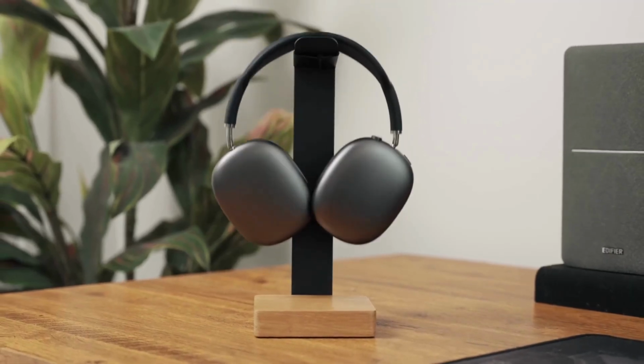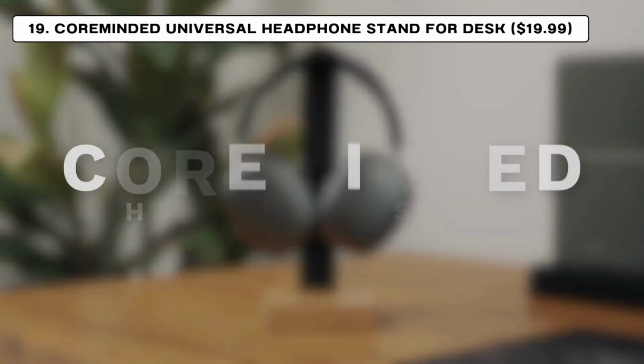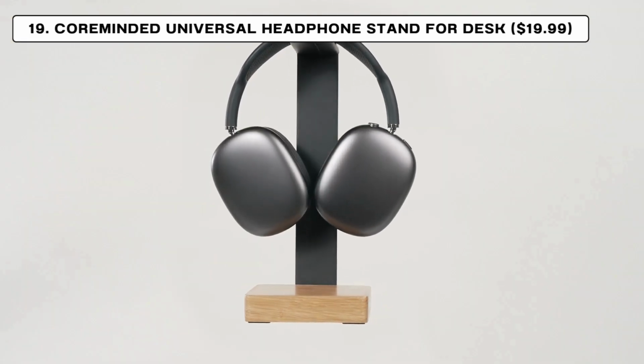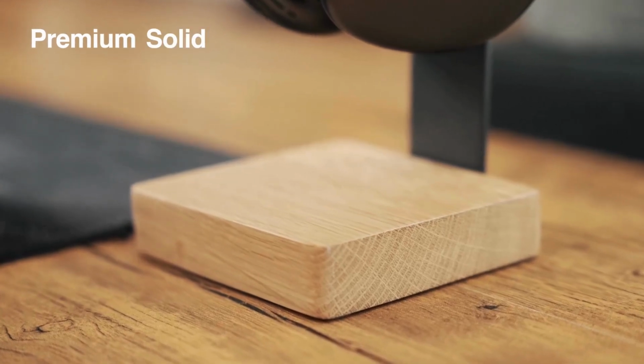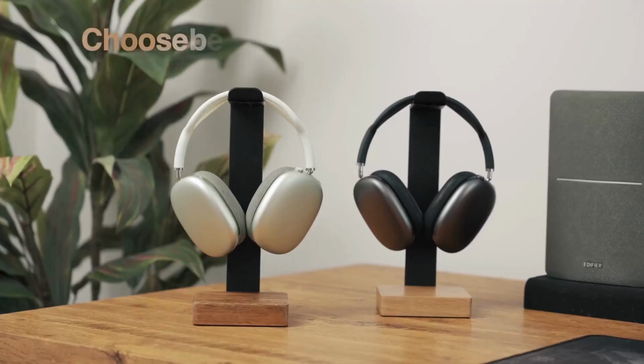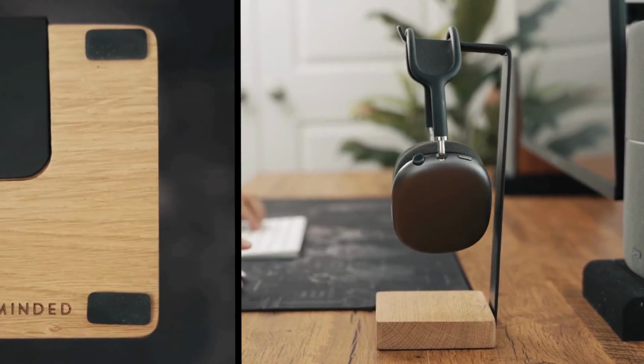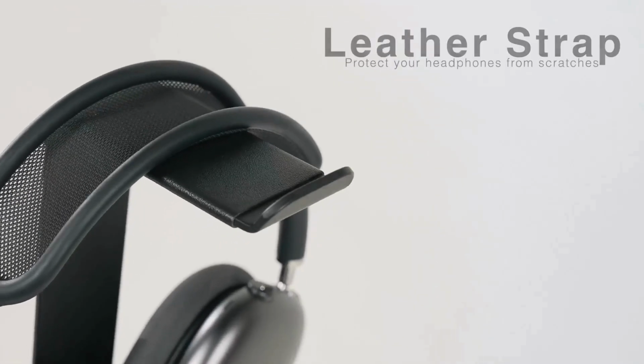Show off your headphones with the core-minded universal headphone stand. This wood and metal stand fits all models with a padded rod and non-slip base to protect the gear. A small tray organizes desk bits, keeping things tidy. Its clean, elegant design adds sophistication to any office or home setup.